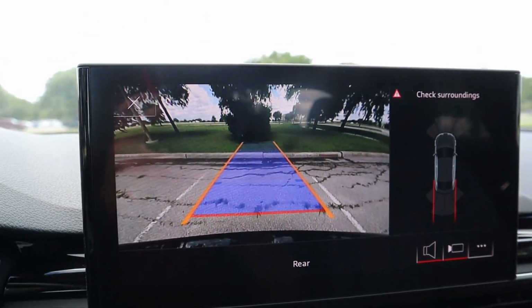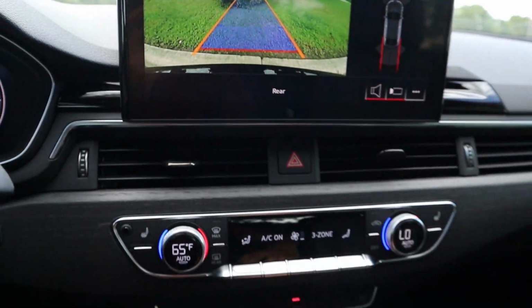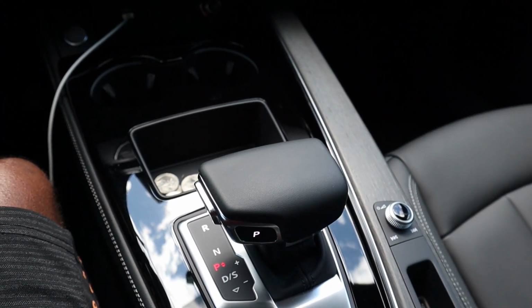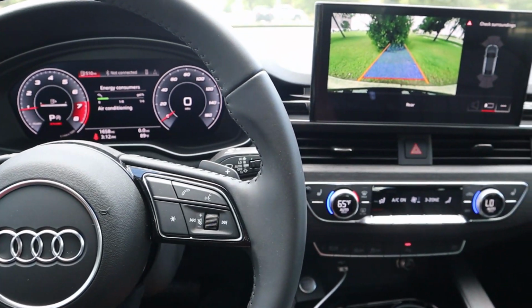As you can see, pretty good. It's got nice parking lines, sensors. They'll start beeping here in a little bit, and you can kind of be your judge of distance yourself. When you're ready, just push the park button, and simple as that, you're done. Very nice setup, very user-friendly, great interior.